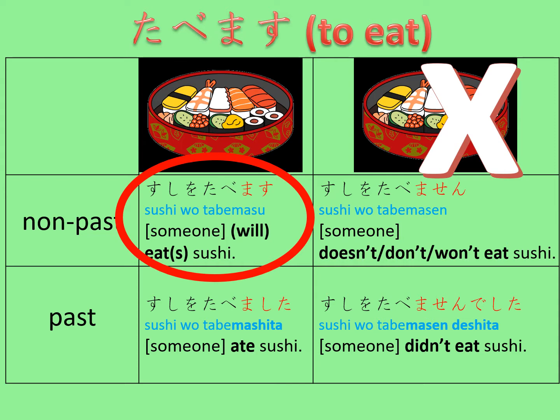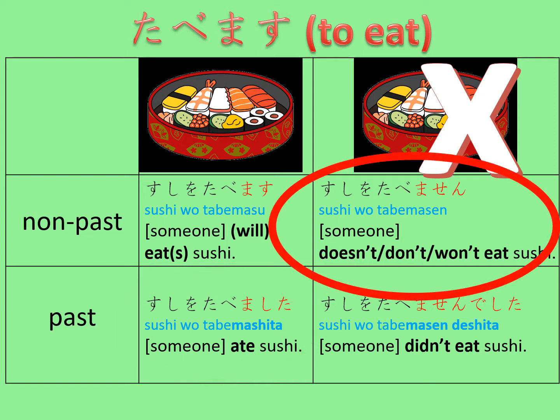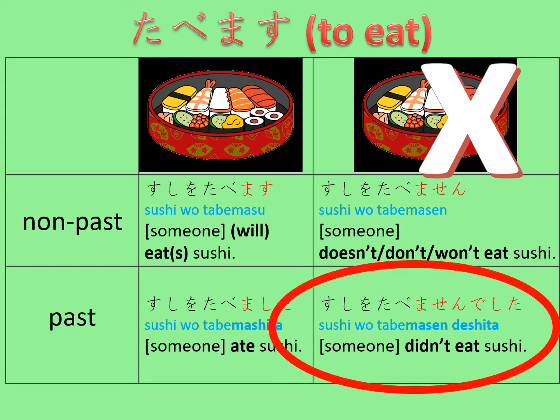Sushi o tabemasu means I eat sushi, or somebody who is the subject eats sushi. Or it can mean will eat sushi in the future. Sushi o tabemashita means somebody ate sushi. Sushi o tabemasen can be I don't eat sushi, or somebody else doesn't eat sushi, or won't eat sushi in the future. And if you add deshita, then sushi o tabemasen deshita means didn't eat sushi.